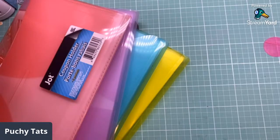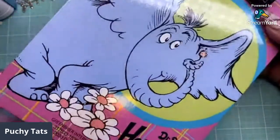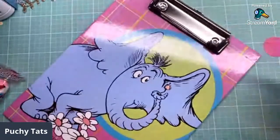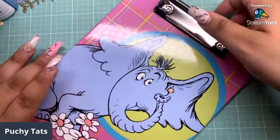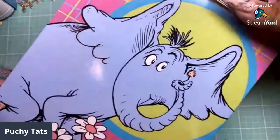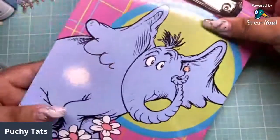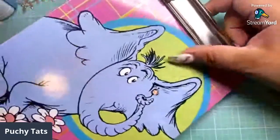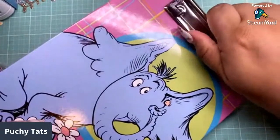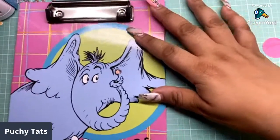I was checking out and I saw this little clipboard. I asked, is that on hold for someone? And he said no. And I'm like, well, put it in my bag then. So I grabbed this. This would be really cute to alter. But I really love Horton. I love Dr. Seuss, and I don't know if I want to alter this. I think it's cute to have. I'm pretty sure you can find this in the kids section or the stationery, but again, it was at the register when I got there.